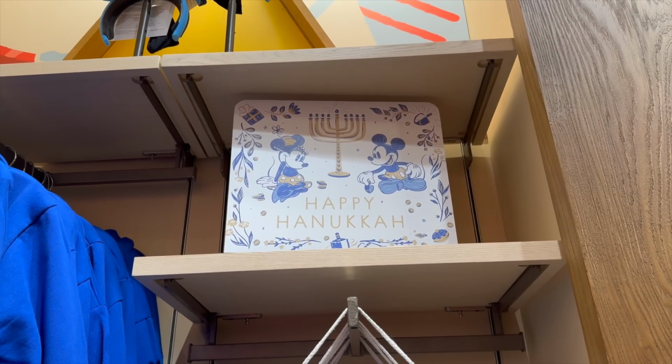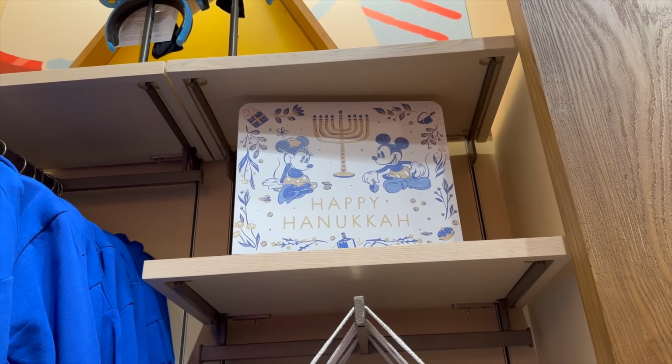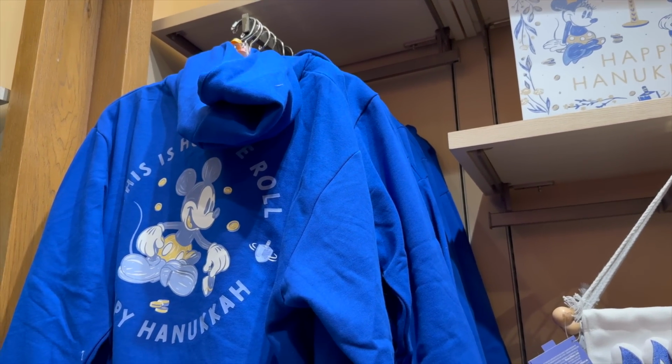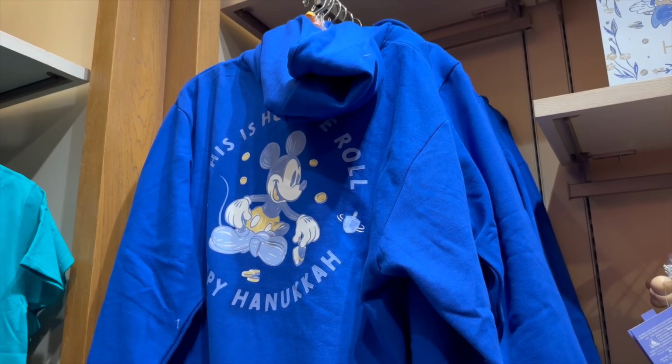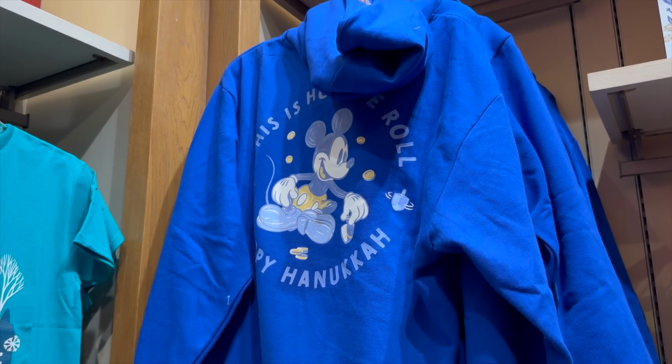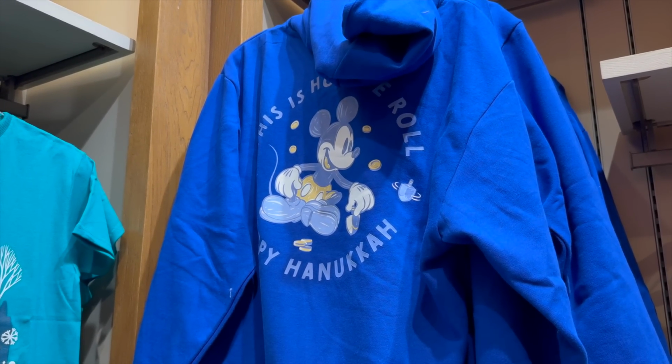It's time now to take a look at the Hanukkah collection here inside World of Disney. I feel like Disney does a pretty good job each year at giving us something, but this year it looks like they're giving us a little bit more. So we have a new sweatshirt that says, "This is how I roll," and it looks like we have Mickey with some dreidels.